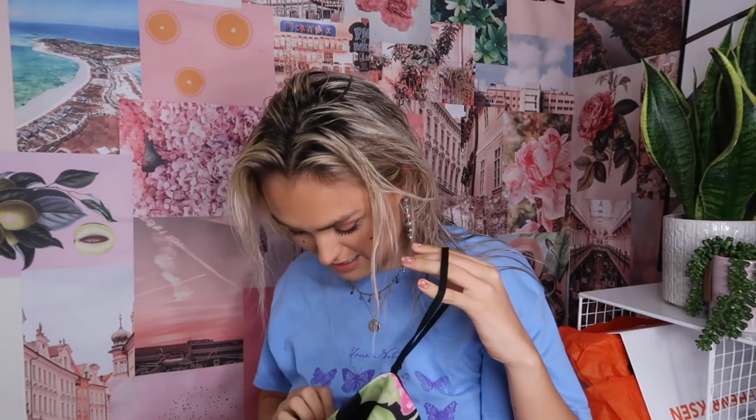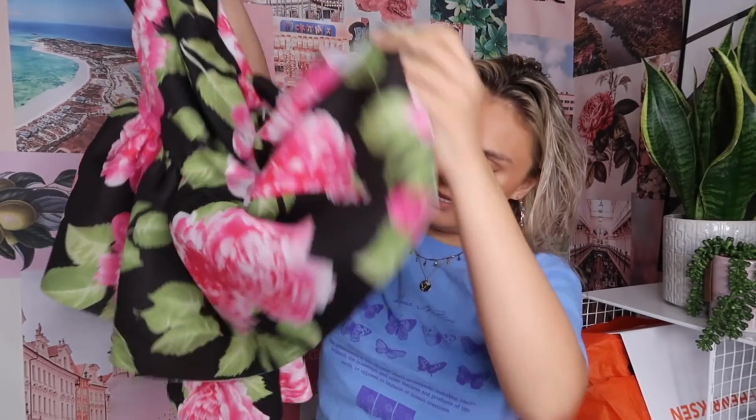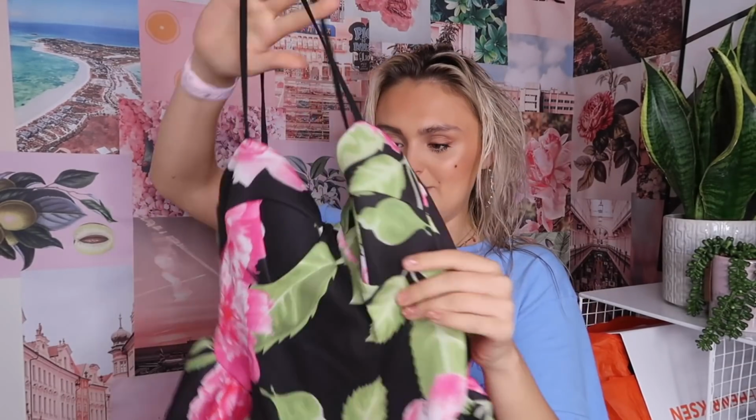So this is it, ASOS design? Yes, it's ASOS's own, and it's kind of like a scuba fabric dress. And what you don't see normally is that underneath the pleating bit it has a little skirt. So it kind of has this rouching and then all this.